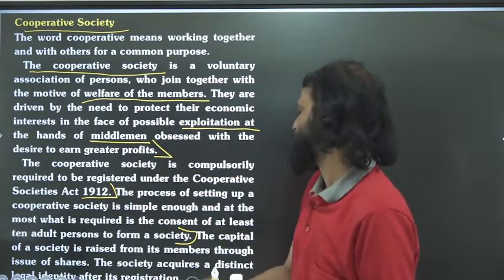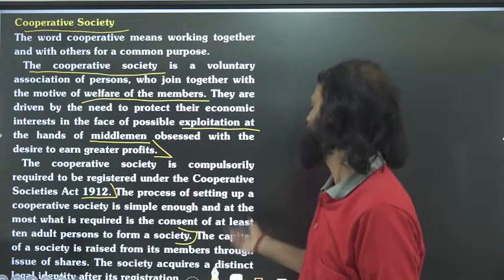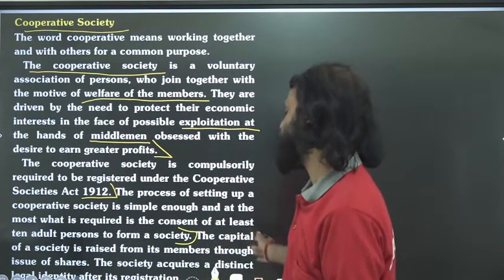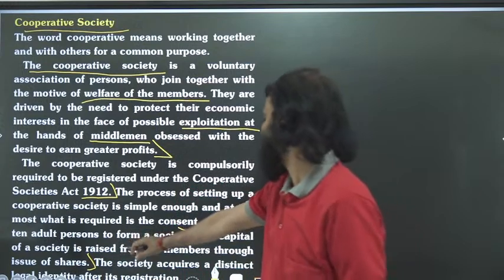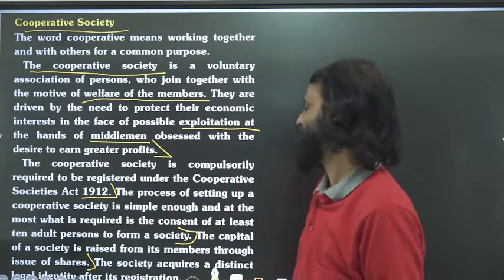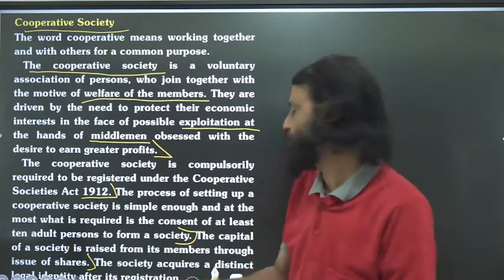The capital of a society is raised from its members. Who will give the capital? The members have to find the working capital. The capital of a society is raised from its members through issue of shares. They can also issue shares and contribute that money.